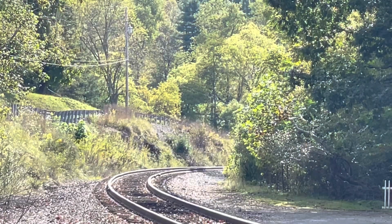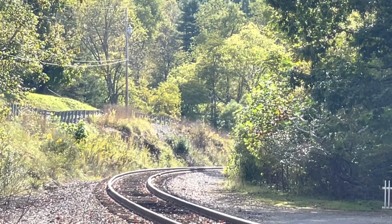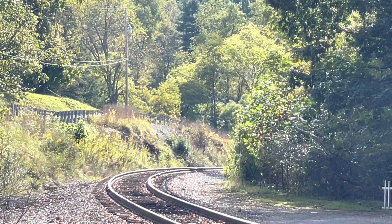We move up the line toward Paxton. We are now on the main line of what once was the Kanawha Glendian and Eastern Railroad. Now, a little bit about the KGJ&E.